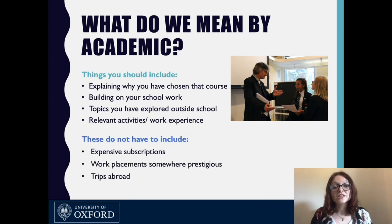So things this doesn't need to include: this doesn't need to include references to expensive subscriptions or workplaces somewhere prestigious. You don't have to have been to a Crown Court or visited Parliament if you're applying to politics or law. It can just be something local, something simple. It doesn't have to be anything that costs you any money. And it also doesn't have to reference trips abroad. Now, if you have done any of these things and would like to talk about them, then great, please do. But be aware that that is not a necessity.